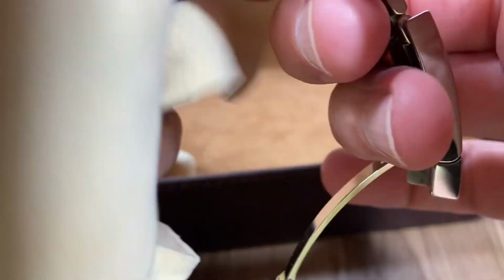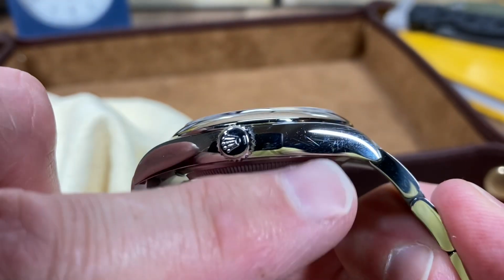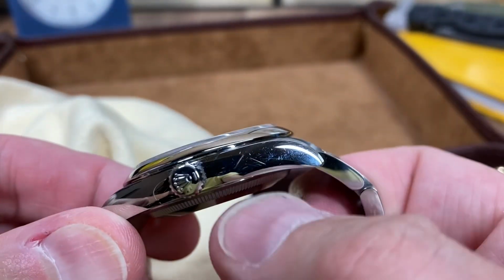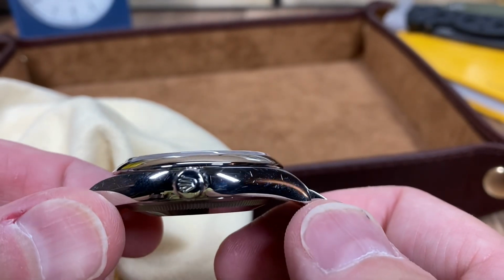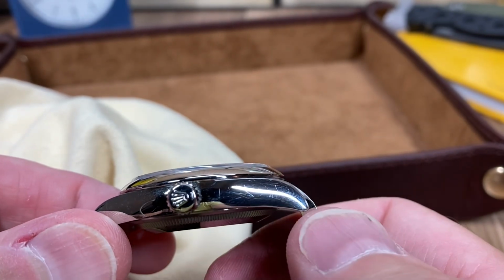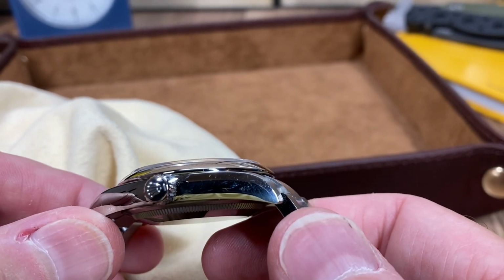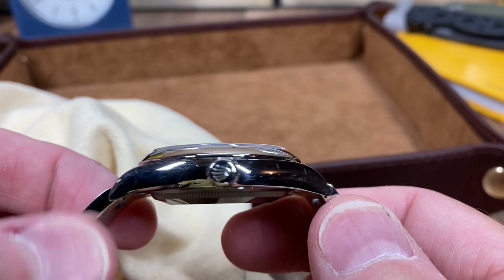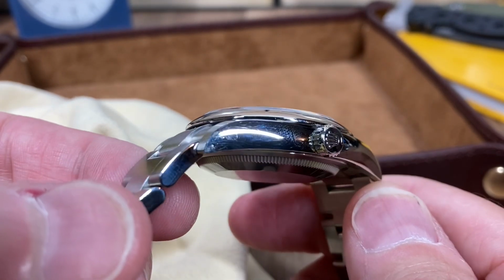I thought with the Oyster bracelet, they wouldn't be as bad, and they're not. But I don't even know how that happened right there, how these little nicks occur. The other thing is I would recommend, don't try to polish them out yourself on a Rolex. I'm leaving them. And when it gets serviced, they will clean this up. They'll work on the bracelet. Rolex will fix all of that.